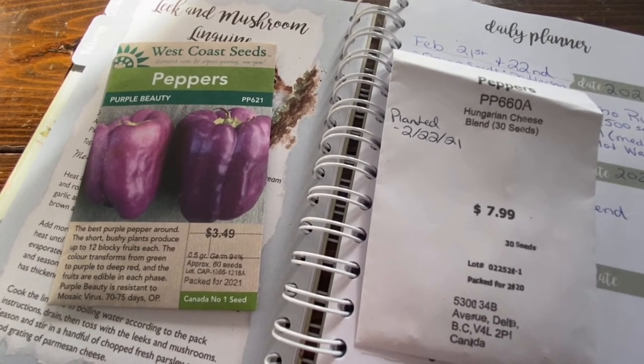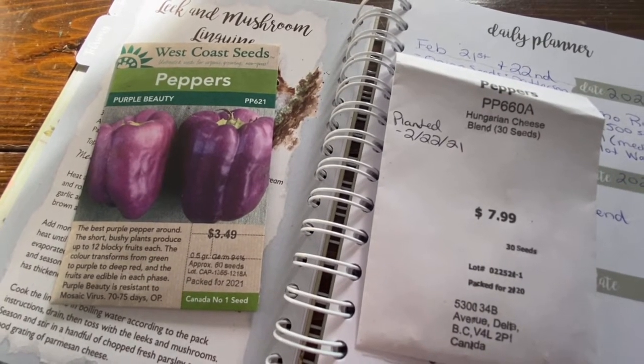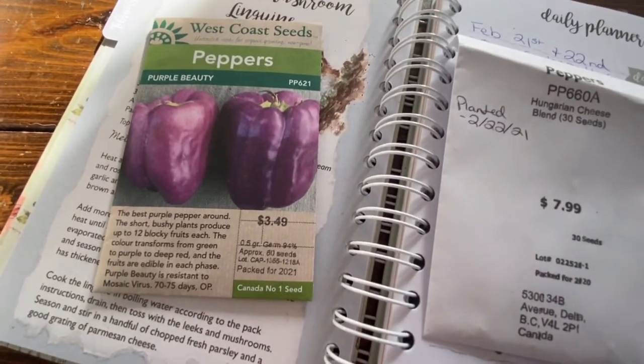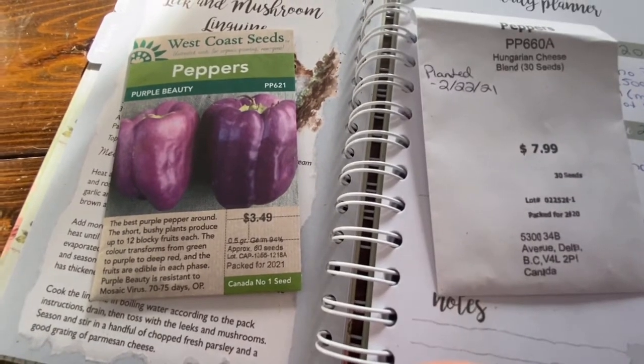So that's something that they'll keep in the fridge for a few days as well, to stock up if you're making little batches of salsa or sauces or whatever. So that's my thing about that. I'm really excited to try those.